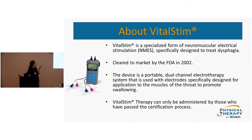But I don't know if any of you, if you are VitalStim certified, ever use it on the face, but it can also be used on the face as well. And though you have to be certified to administer VitalStim.